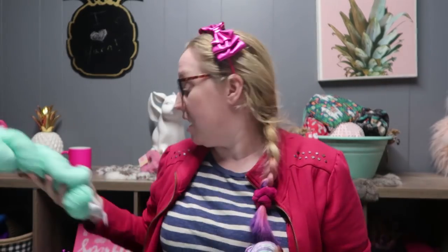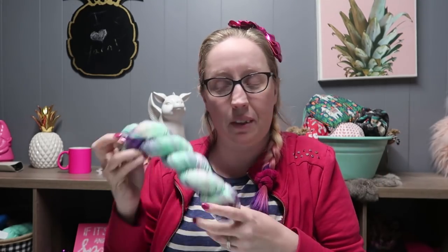So good together. So when I saw it, I was like, do you have that in DK? And they said, of course we have it in DK. So I got a skein of it. That's all the yarn I bought. I did buy something else.